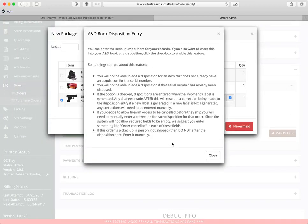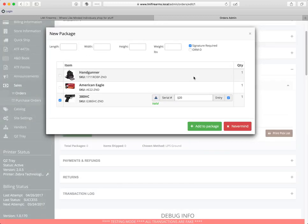But basically, the acquisition does not get put into your book until you print a label. That way you can go back and change things. But once the label's printed, it's in there. So any changes made to your book would have to be logged as a change, because it's just like you went into your book and wrote it in with a pen. So before you ship it, after you've printed the label and put it in a box, if they call you up and say, I want to cancel, however you handle those situations is up to you. You can tell them no refunds, it's already shipped, whatever you want to do.